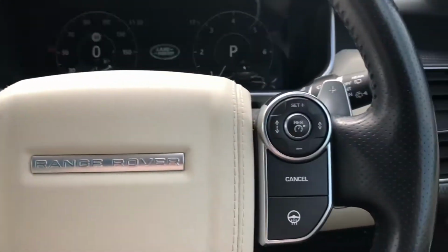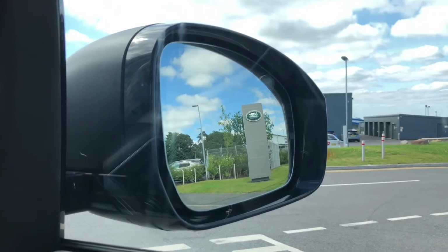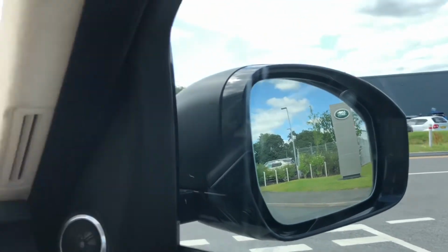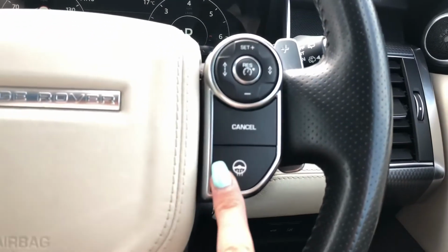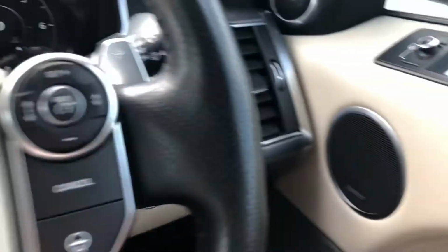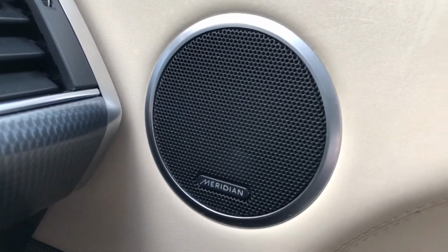Controls on your wheel, so you have cruise control and a speed limiter, along with blind spot monitor, and both of those are really helpful for long journeys or motorway driving. A heated steering wheel, definitely a must in the winter. Memory seats, handy if there's several people driving the vehicle, and a Meridian sound system for better quality sound.